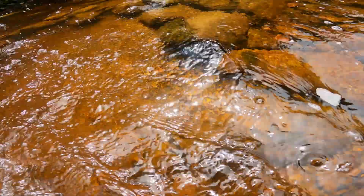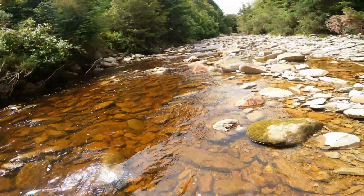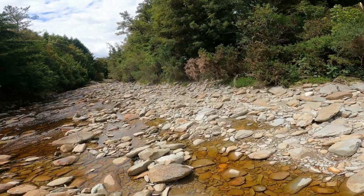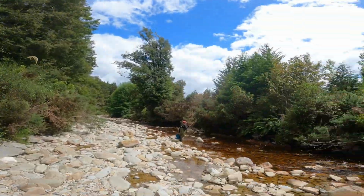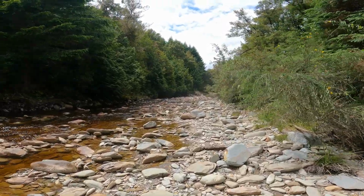Oh. That was close, just about got my arm wet. Rocks are a tad slippery. Especially in waders. The water's nice though, eh? It's not cold. I'll be back. I don't want to leave all my gear sitting on the riverbank by the campground.